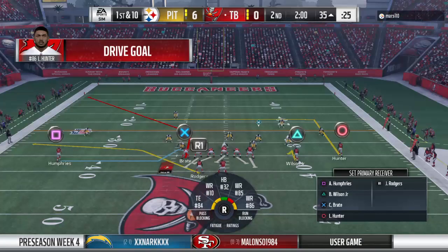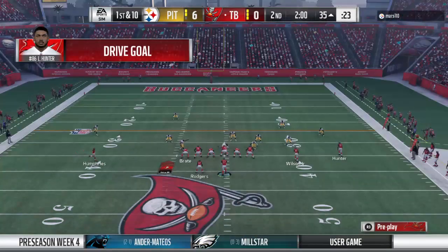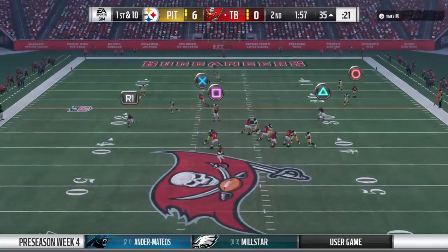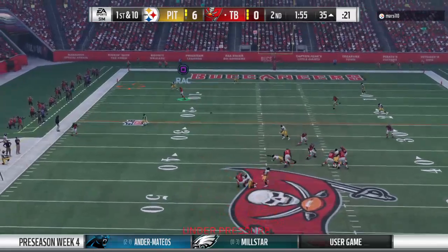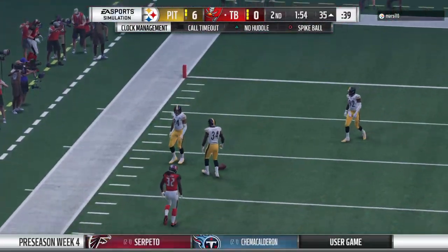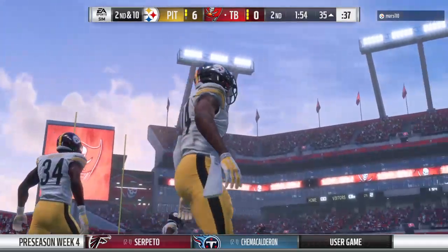And the D-line pinching together must be expecting the run. Now Osweiler on first down. He's going to rifle one deep left side. And incomplete. Crisis averted. Almost picked.